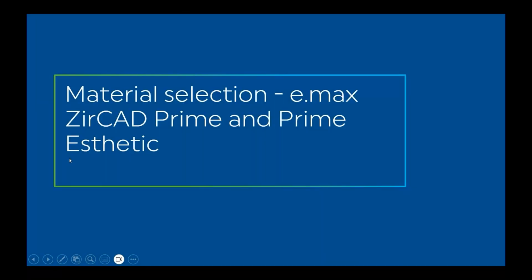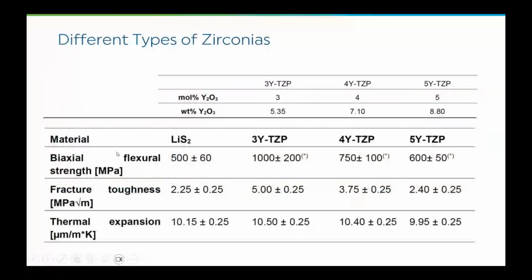So looking at selection, as I said, I'm a materials engineer, and why and when would you use these types of materials? These are the basic mechanical properties of the different types of zirconias on the market today. And I can tell you from doing a lot of testing, most everything that's coming out is actually in that 4Y zirconia that's being introduced by different manufacturers.